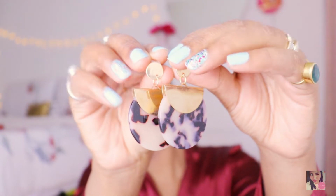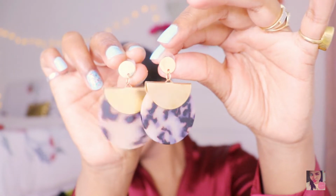Okay, so the next three things I bought, this earring. First of all, this cute, very simple and very sober earring. And the next one I bought, this beautiful earring. This is also very nice. You can see it looks very beautiful on me.